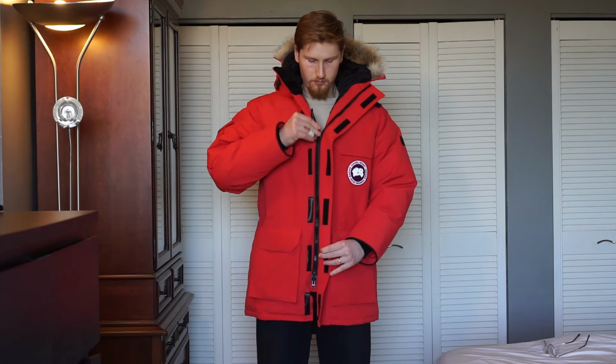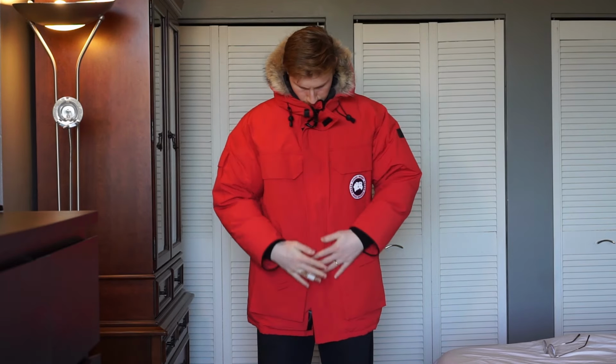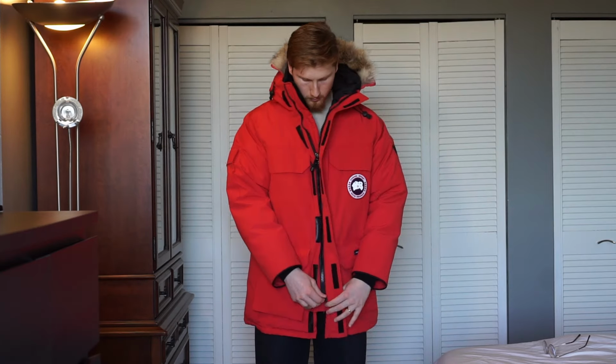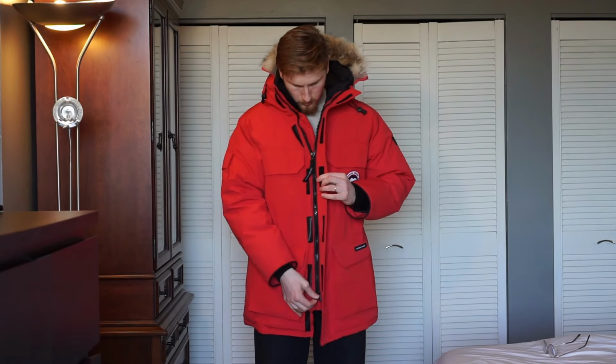In terms of the front zipper, the jacket comes with an extremely beefy two-way zipper, probably the thickest zipper I've actually seen on a jacket. Extremely durable, so I don't think you're going to have any problems with the zipper breaking. It does sometimes get caught on the inside, but I have that issue with basically every jacket I have. It also has this long tab here, which is great if you're wearing mitts or gloves, so you can do up and undo that zipper without having to take your mitts off.